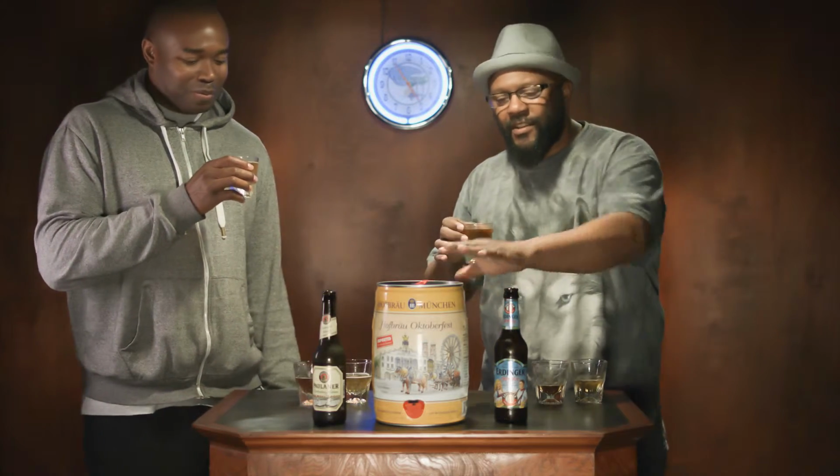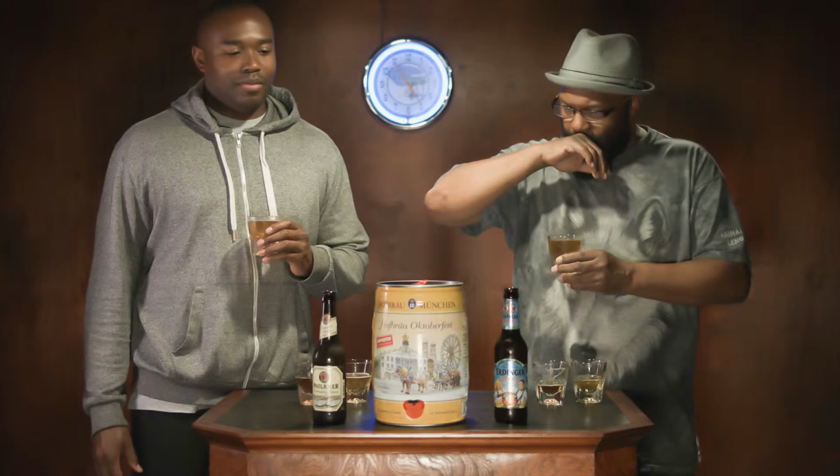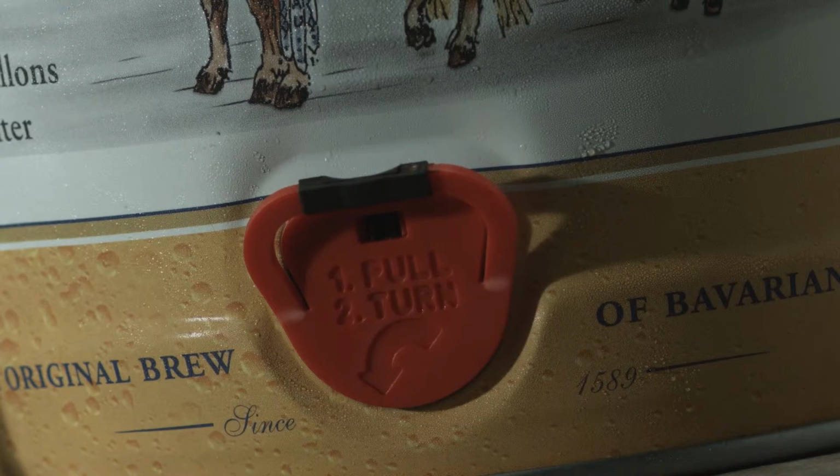Very good. And now we move on to the Hofbrauhaus. Okay, so this, as you see, comes in this little teeny tiny keg. It's 5 liters, and it's actually pretty interesting. It has a little screw on top to release the gas, and then there's a little spigot in front. You pull it out, and then you turn it to fill your glass. And it feels much like a regular keg that hasn't been over pumped, so there's not a lot of head that comes out with it.